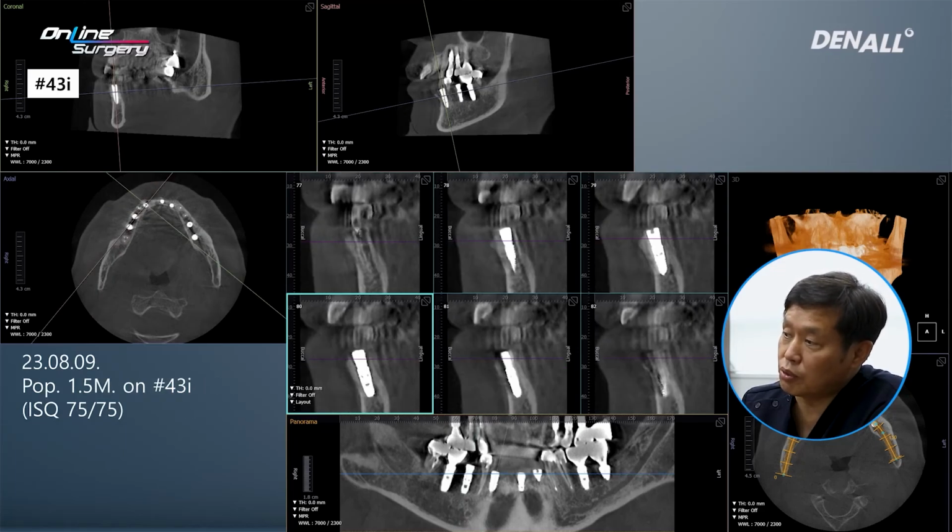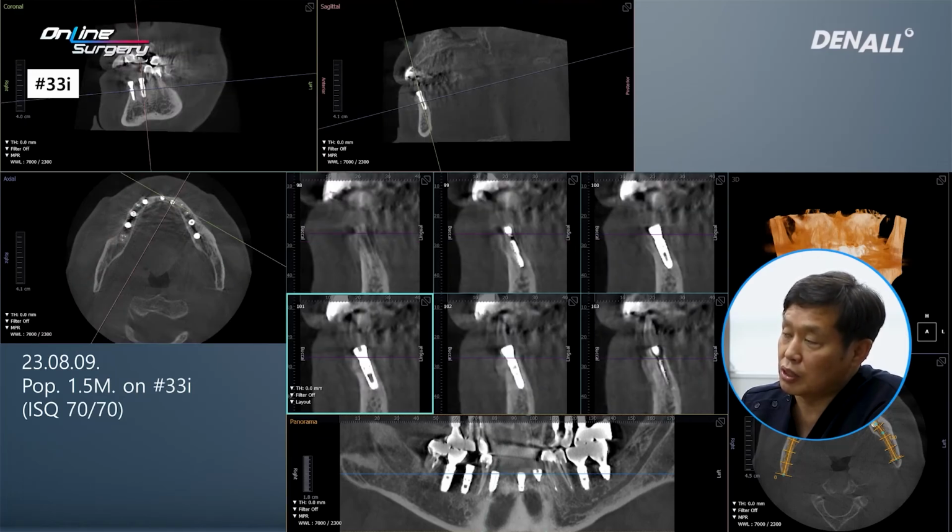In number 43, after surgery, it's been 1 month and a half. The bone is nicely maintained despite being only 1 month and a half left. And there's bone. 3.5 was placed and a significant amount of bone graft was done.